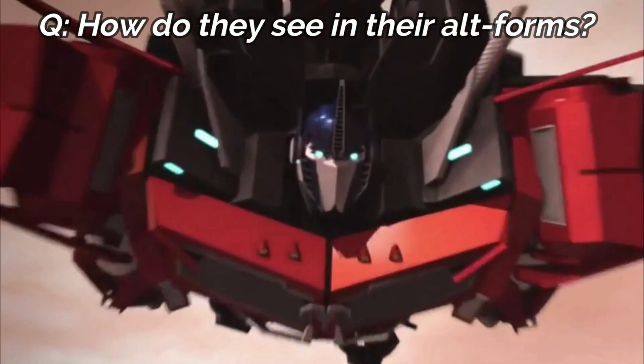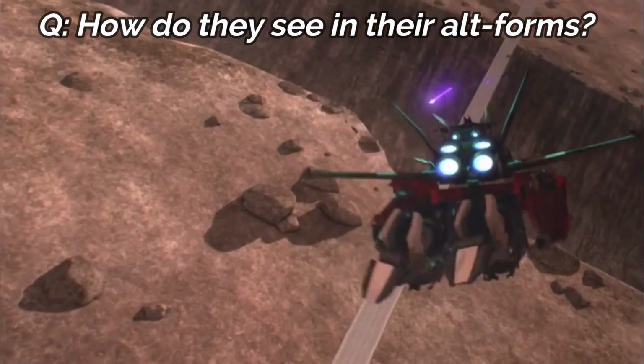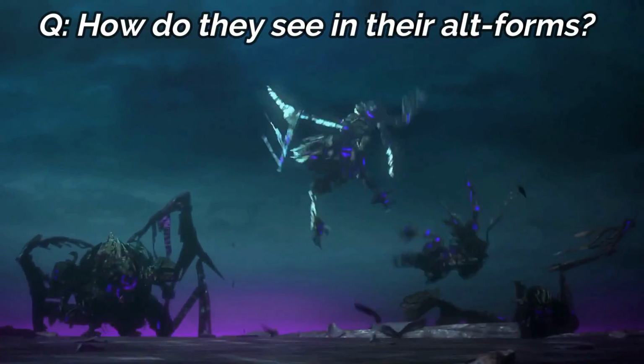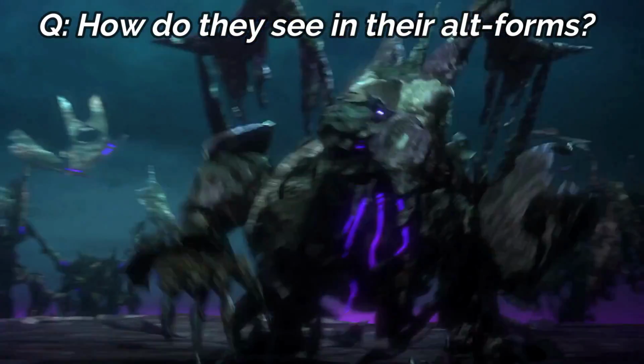Car types can move the mirrors to get a good view. Shockwave and Starscream can look in any direction, but they need to focus. You can still sneak up on them. You just don't know where they could be looking at any given time.